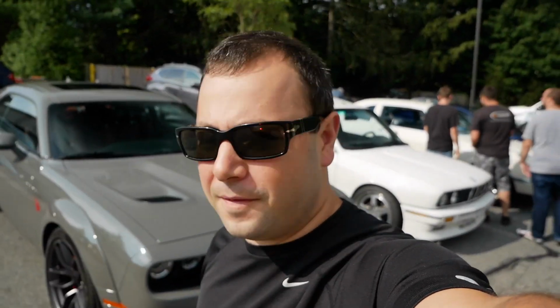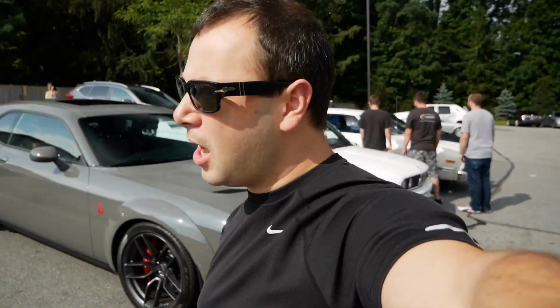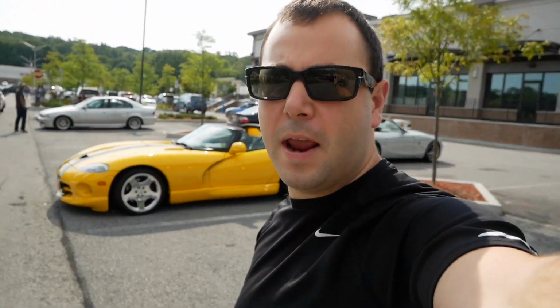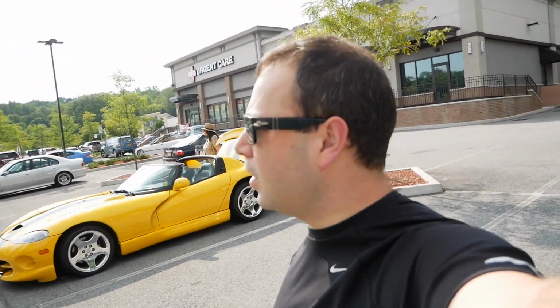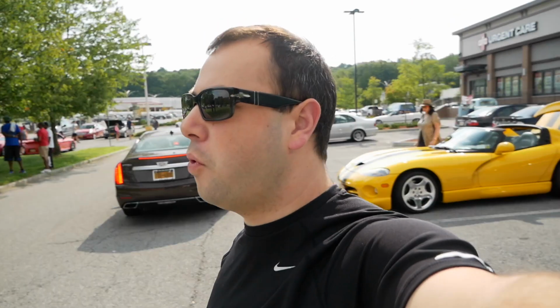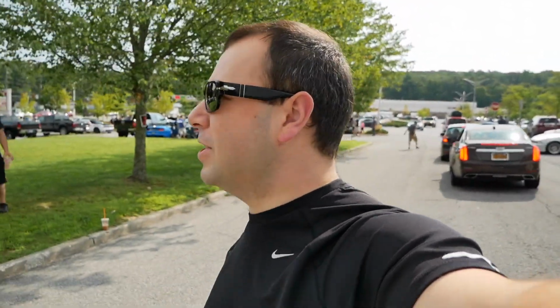And that's why I love Yorktown Cars and Coffee. You can see a Dodge Challenger Hellcat parked right next to a Viper, and there was a Spyker just a second ago down there right next to a Porsche Turbo, and sometimes there are even Ferraris and Lamborghinis coming up. I love it. Let's go and take a look at the rest of the event.